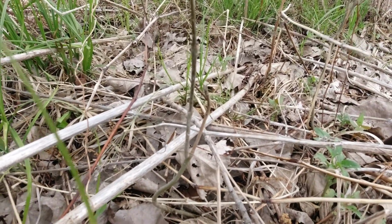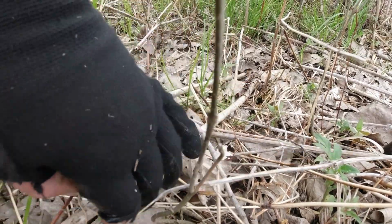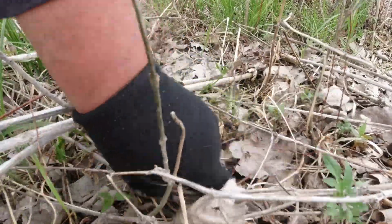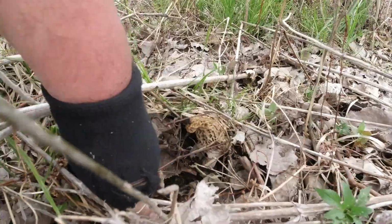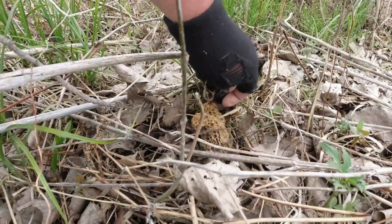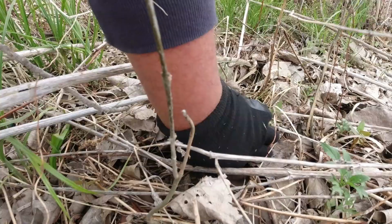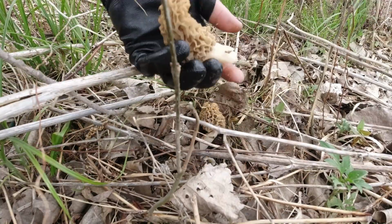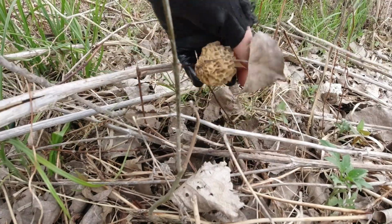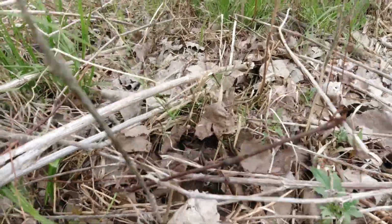Did I see him? Four inches from him. Right here. Two of them. It's two of them. One. Beauty. Two. All right, this is what we're targeting. That's why I came here.